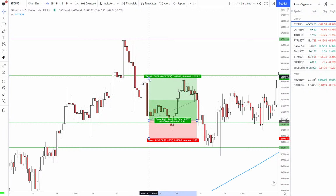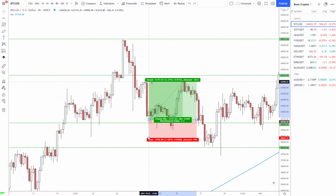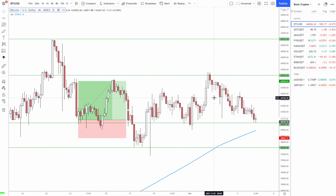We get our target just before, because we've seen that bounce there. So we want to place our target just before the next resistance area, and we place our stop loss there. And we've got this trade that's a nice 2.1, 2.2 risk reward ratio. Not bad at all. It's a very, very simple trade.